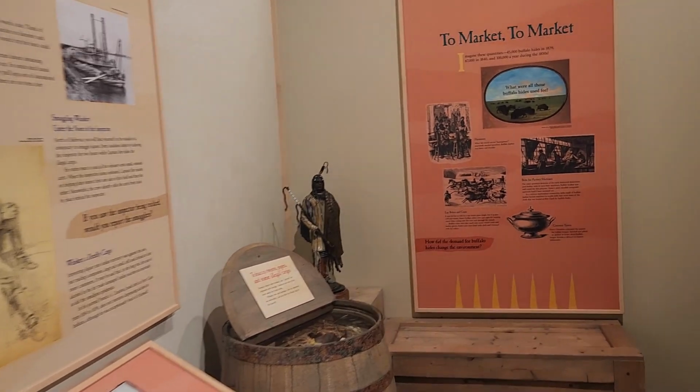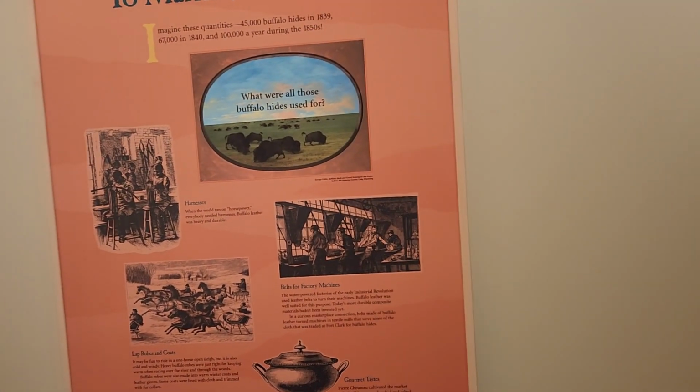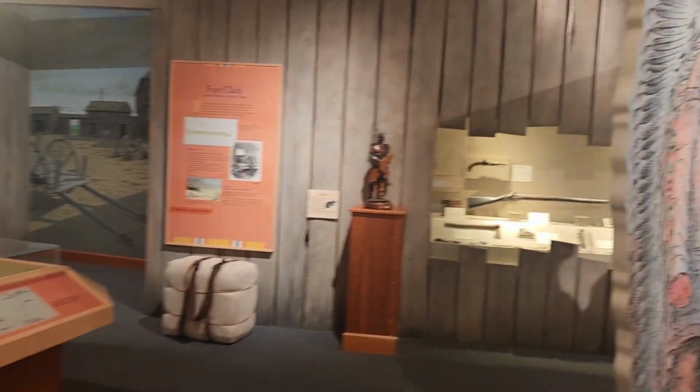Market to market. What were those buffalo hides used for? They were used for a lot of different things: clothing, harnesses, saddles.